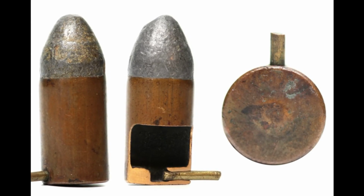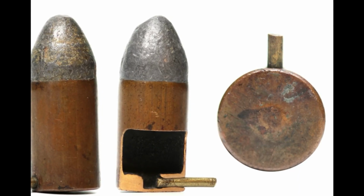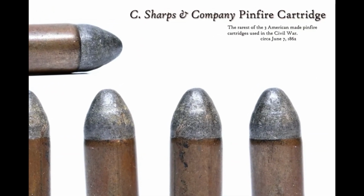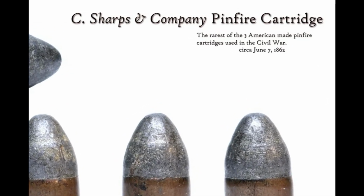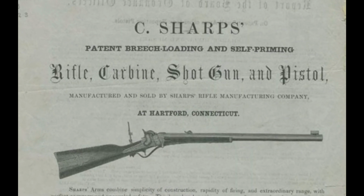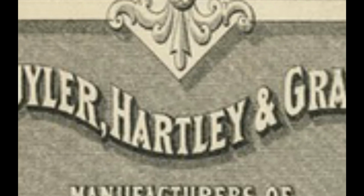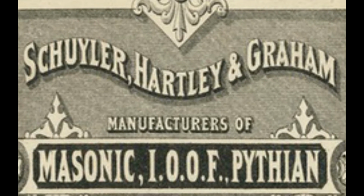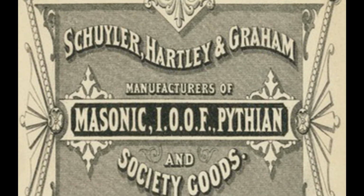They were supposed to have delivered 50,000 cartridges by the 1st of February, 200,000 by the end of February, and 400,000 cartridges per month until they reached 1 million cartridges delivered. By late February, Treadwell had still not received anything from Christian Sharps, so the Frankford Arsenal was given the okay to buy 200,000 cartridges from a different manufacturer. Meanwhile, near the end of January, Schuyler, Hartley, and Graham had contacted the Arsenal with an offer to provide pinfire cartridges. This offer went unanswered until a month later when the Arsenal was given permission to seek another manufacturer.